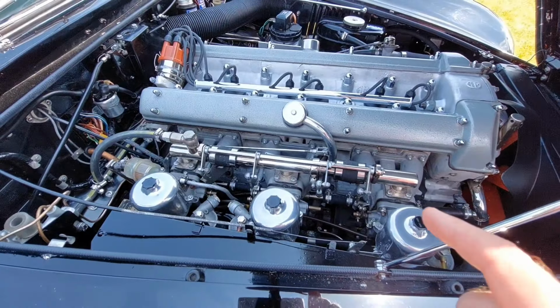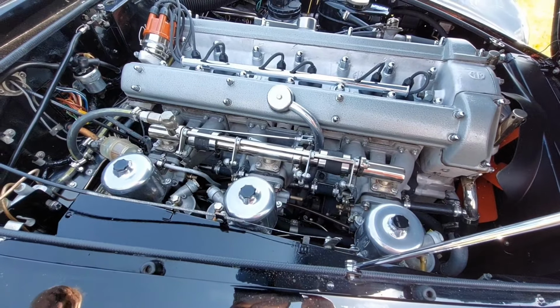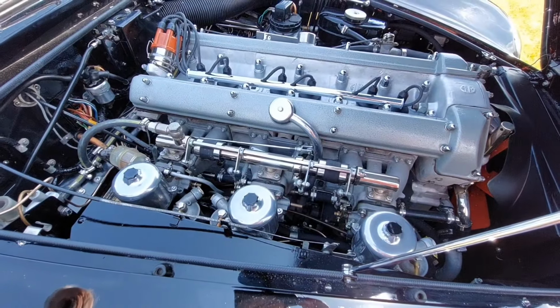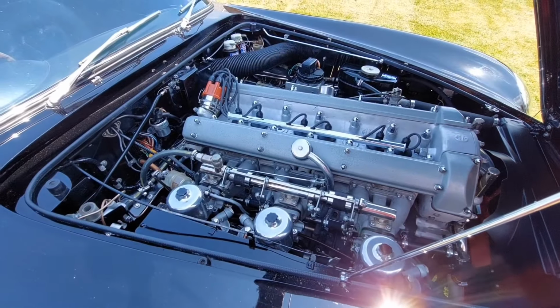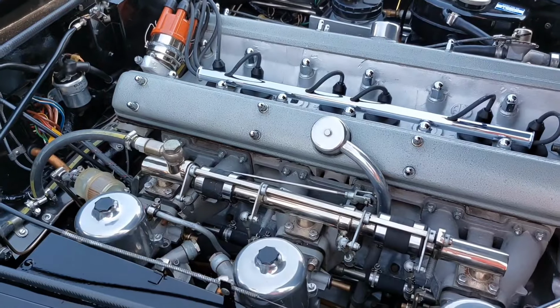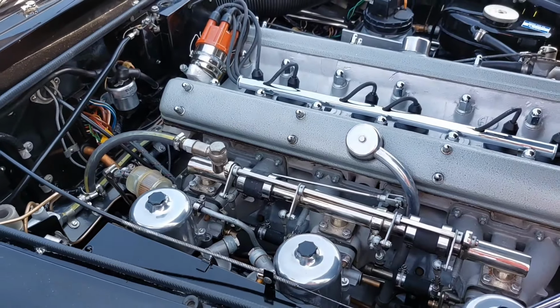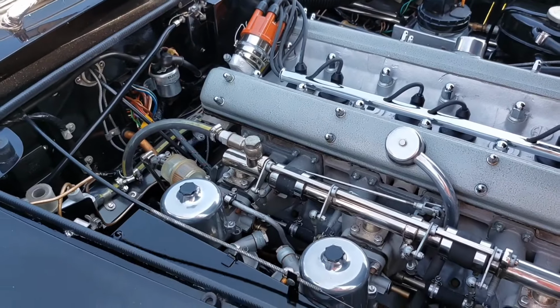So you've got three, is that SUs? SUs, yeah. HD2, I think. It's now 4.2 litre. So it's six cylinder, is it? Straight six. It's 320 brake horsepower now. It's been modified. And standard was? 280.